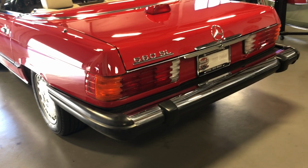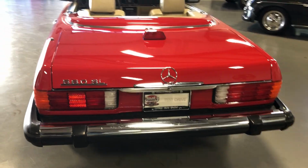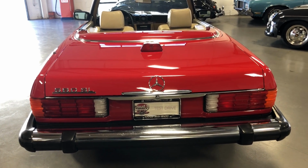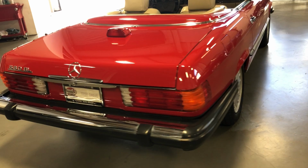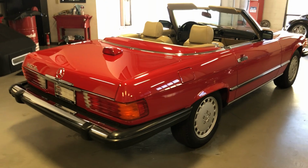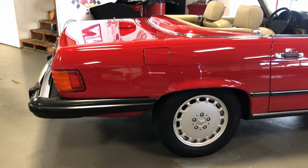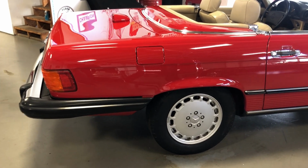The rubber and the chrome on the bumpers are just gorgeous. When we bought it originally, I had it wet sanded and buffed out, and it still looks gorgeous. I mean, the paint looks wet. It's all original paint. You'll see the Carfax, no accident history. This is a really top of the line 560 SL. It had a new set of Michelins put on it right before we bought it 4 years ago, so low mileage on those.